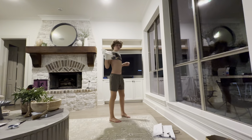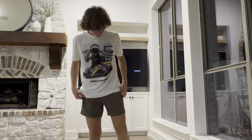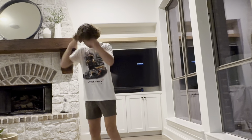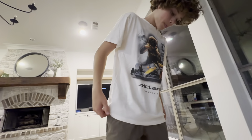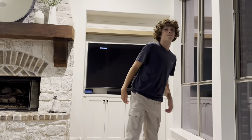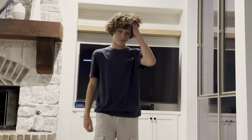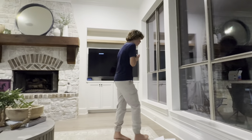Okay, so here is this one. This outfit is so cute. Love that. Very cute. Might be one of my faves. And I almost didn't like that shirt at first. All right, next. Got a navy tee, cargo pants. So cute. I love it. All right, Team USA. Looks cute with the joggers.